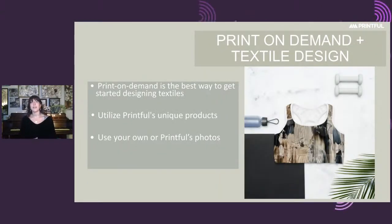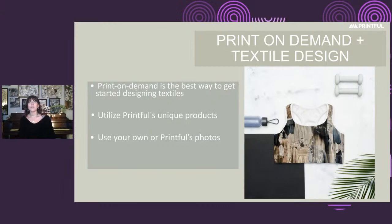So, print on demand and textile design. There are a ton of different ways that you can create different kinds of prints, different kinds of art. Like I said before, there's no true definition of art. Whatever textile feels right to you. Textile is fabric that you could wear. The textiles that I create are pillows, throw blankets, apparel, yoga pants, stuff like that.